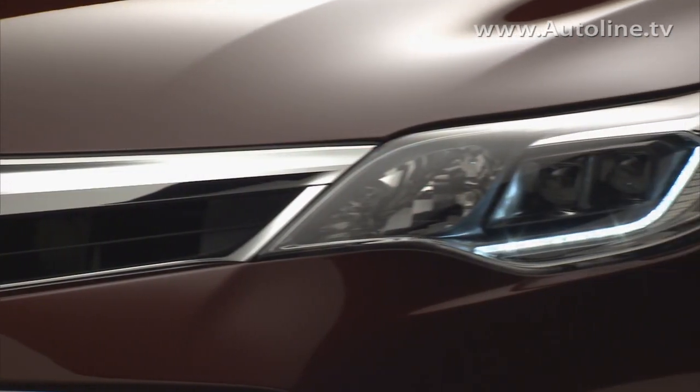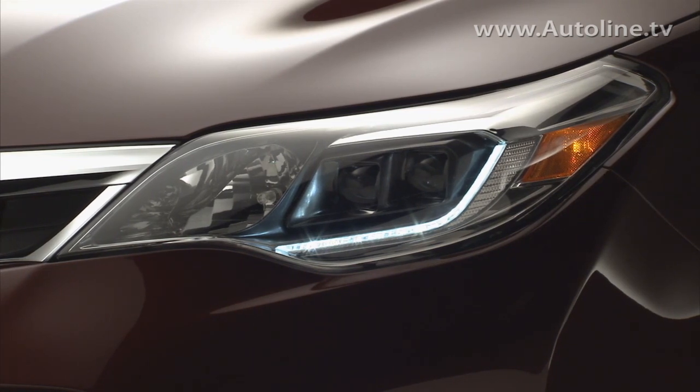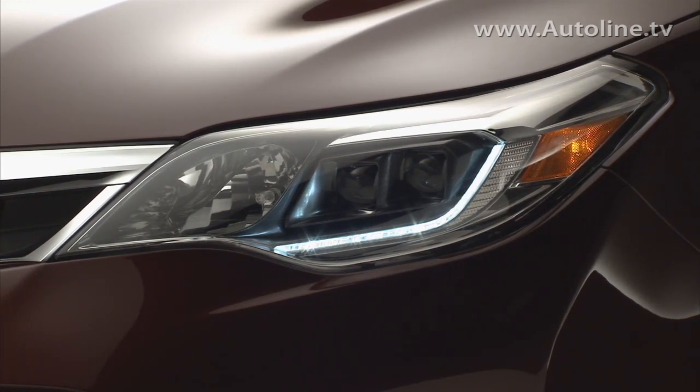Take note of the split projector beam headlights. It's really kind of a styling trick. There's only one bulb behind those two projectors.